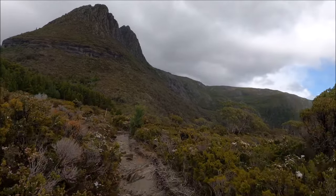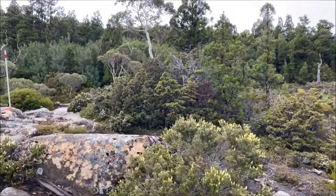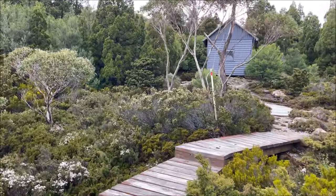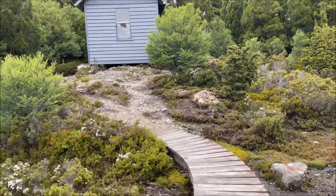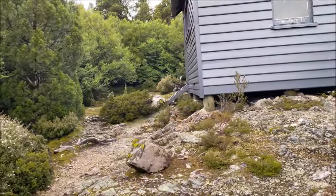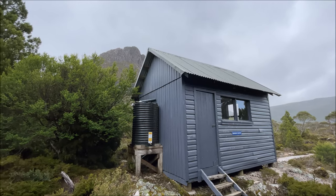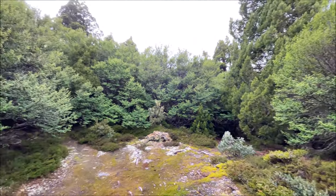Track's nice along here, very nice. It's coming up to the ranger hut here. Let's go over and have a look, see what's going on. It's an emergency shelter, also in case of really bad weather. Nice shot with the hut and the mountain behind it. Pretty nice little location it's in as well.